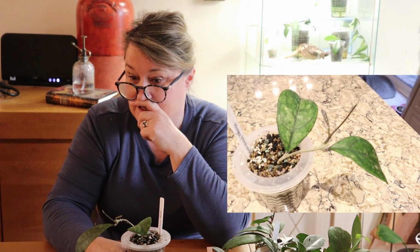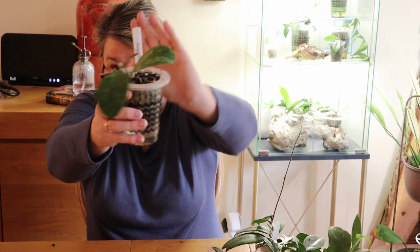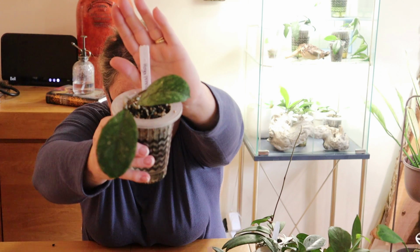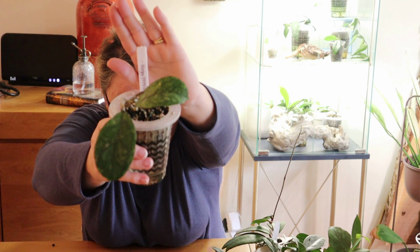We did it with the silver dollar. We bought that between us, and I'm trying to think what else. Well, we have bought a few plants, and then one of us will grow it out and we'll take cuttings and give the other the cuttings. So this is one of them that we bought. I did already give Paula a cutting of this, but I will give her another cutting as it matures. I think it's really, really pretty. So the Hoya previously vitellinoides.